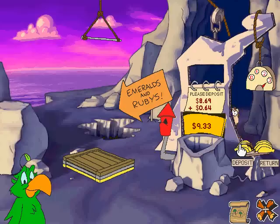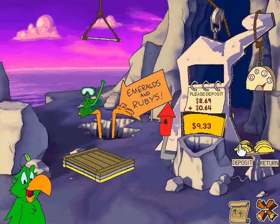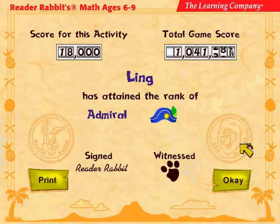Come on, there aren't any emeralds or rubies in here. Just this. Look at that! Reader can use that on her boat. Let's see what else we can find around the island.